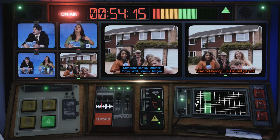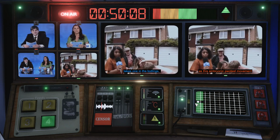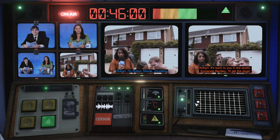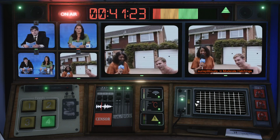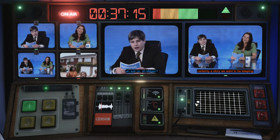Well, Jeremy, Megan, as this embryonic movement takes hold, here in the studio, I'm Robin Short, struggling surreptitiously in moderate hatchings. Well, that's certainly a story we want to be keeping an eye on, eh, Megan?